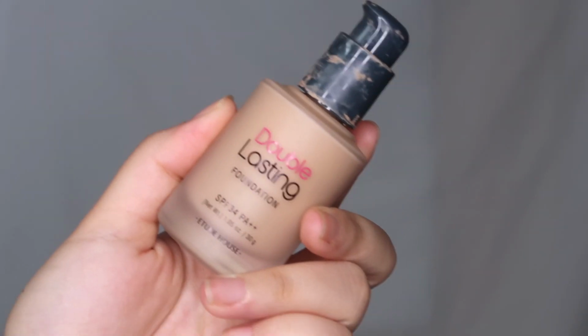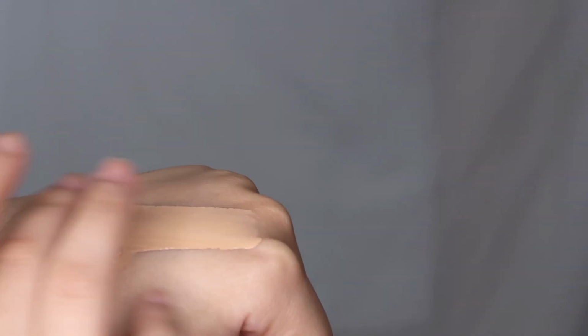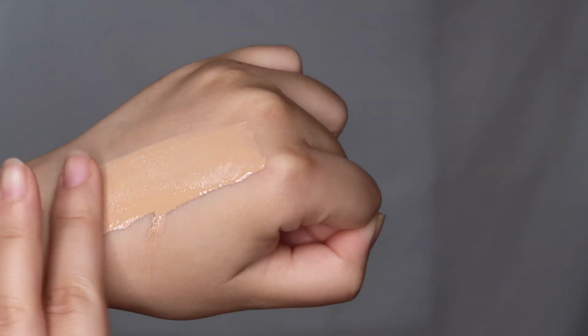The first product I'll be talking about is the Etude House foundation. This is their Double Lasting foundation. It's supposed to be a dupe for the Estee Lauder Double Wear foundation, and it's not. I live off of the Double Wear foundation. That is my favorite foundation of all time. I will die for that foundation.